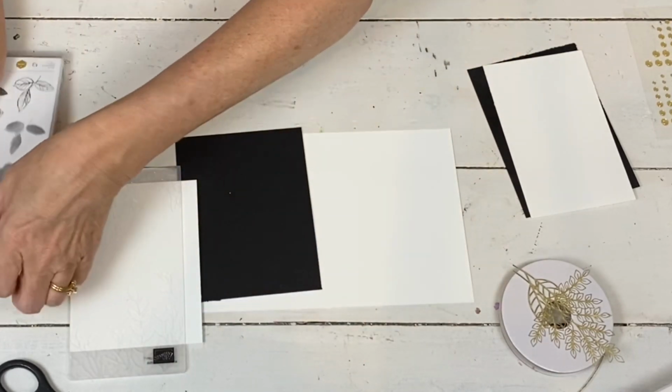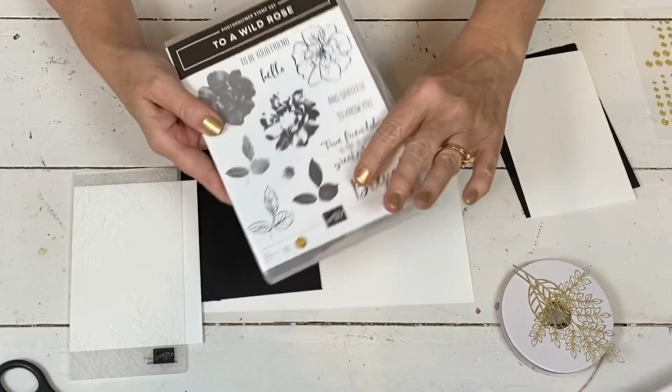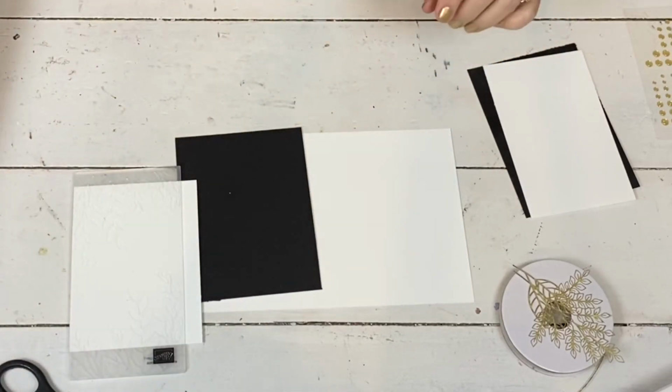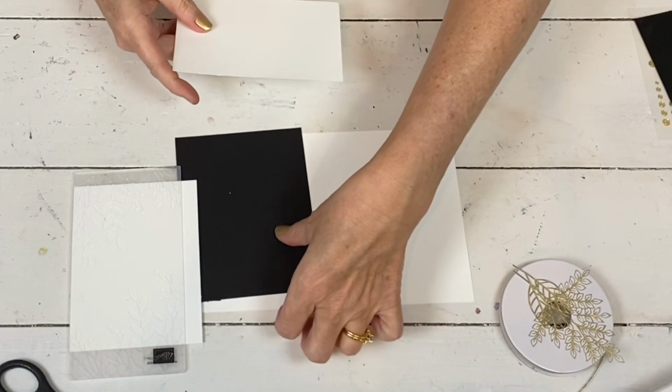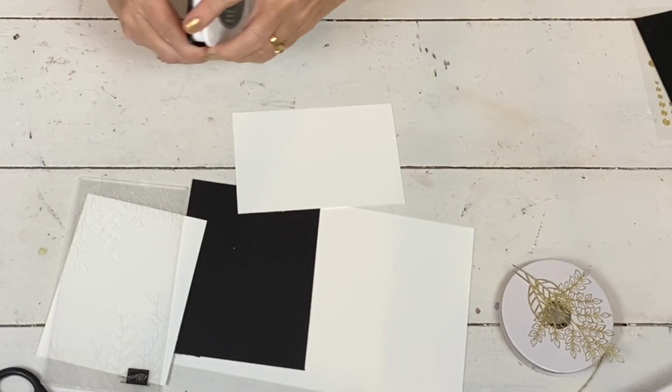And then I've just pulled out, you might already have this, it's To a Wild Rose. It's not new, but I want the Blessed because I love that. And I just wanted a card that you might have on hand that you'd be able to send somebody. It can be a thank you. It could be a birthday. It could be any time that somebody's feeling blessed.